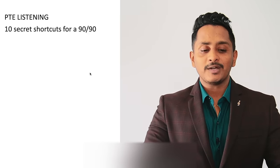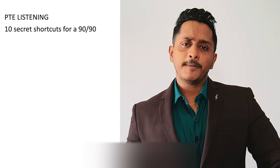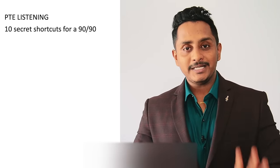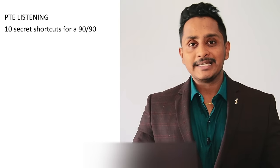Let me just share my screen. PTE listening 10 secret shortcuts. Shh. All right, secret shortcuts for a 90 out of 90 with respect to PTE listening. I have come across a lot of students these days whose listening score is not going up, probably because they are assuming the template is missing, that they're not using the working template, and a lot of rumors are being spread as well. Correct? So today's video will give you complete understanding of those 10 secret shortcuts that you just need to follow to get that 90 out of 90 in listening.